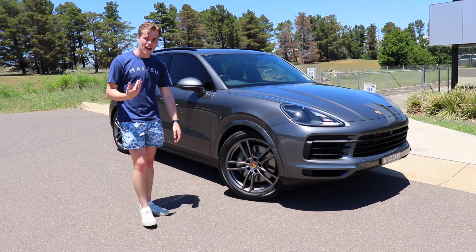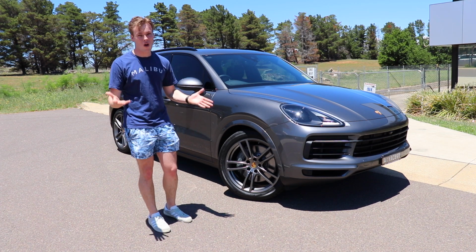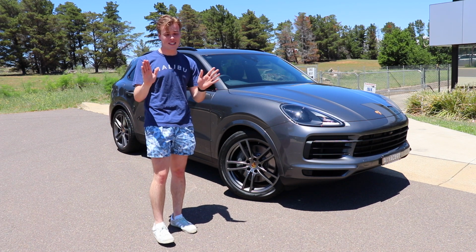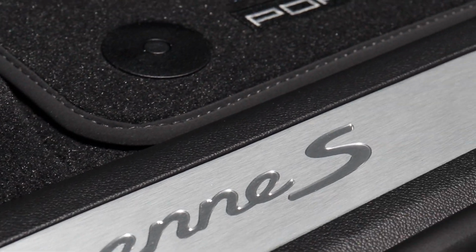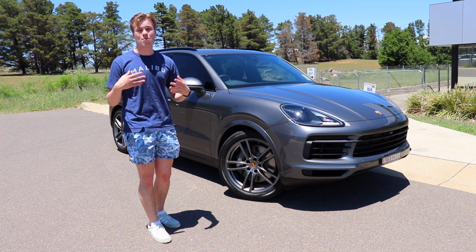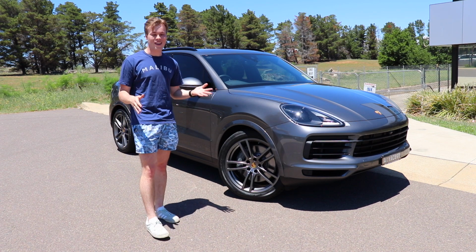Now, if we're looking at practicality, the only thing that does not make it a 10 out of 10 is because it's not a truck. So that's why we're going for a 9 out of 10. It's got plenty of cargo space, 3 seats that fold down independently. You don't need any more space than you would in a Cayenne unless you're planning to build a house from scratch with nothing else but a Cayenne.